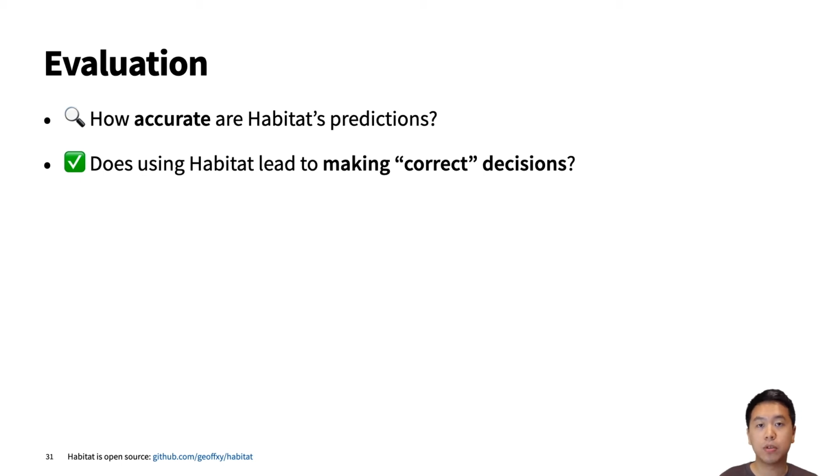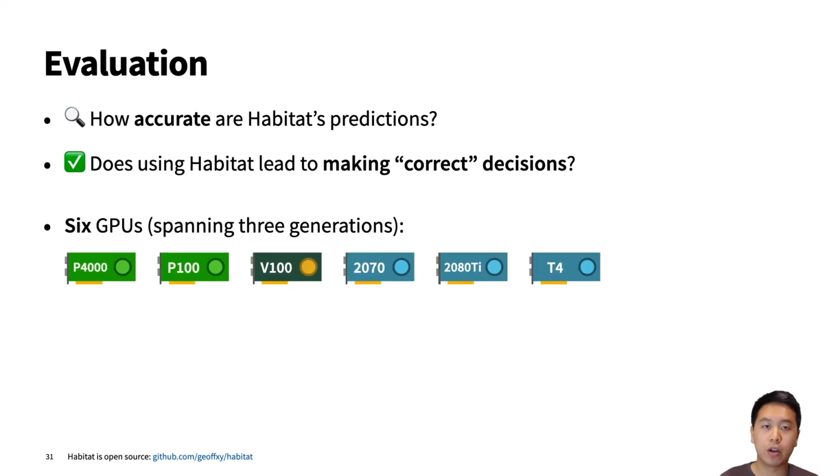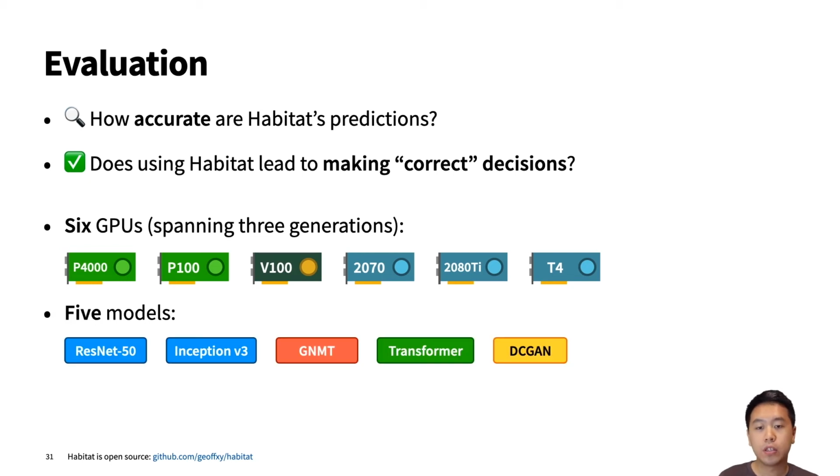So we used 6 GPUs in our evaluation, and they span 3 generations, Pascal, Volta, and Turing. And they consist of both workstation GPUs and server GPUs. And second, we evaluated on 5 models. This includes ResNet 50 and Inception v3, which are convolutional neural networks for image classification, GNMT, which is a recurrent neural network for machine translation, the Transformer, which is an attention-based model, but also for machine translation, and DCGAN, which is a generative adversarial model for image generation. We ran all our experiments on PyTorch 1.4, and if you want to learn more about our methodology, please see our paper.